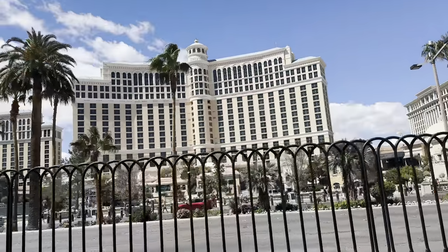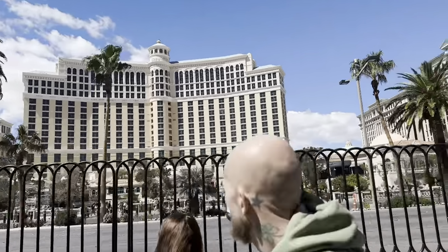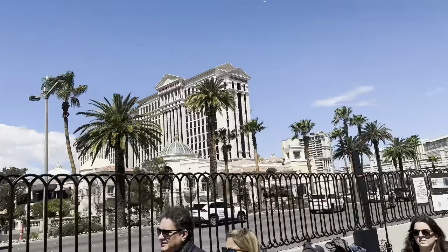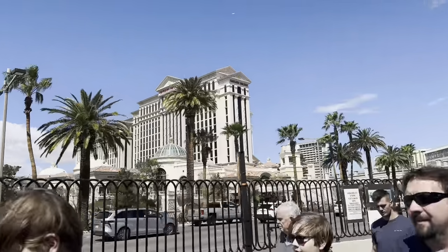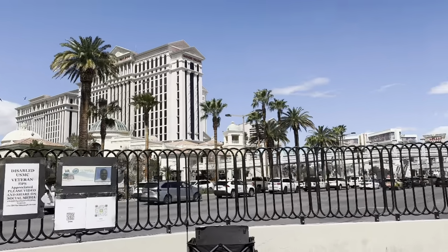It's the Bellagio in the daytime, where all the fountains are at night time, and Caesar's Palace is across there. Hopefully we're going to take a little glimpse inside Caesar's a little bit later on this afternoon when we come back down that side of the Strip.